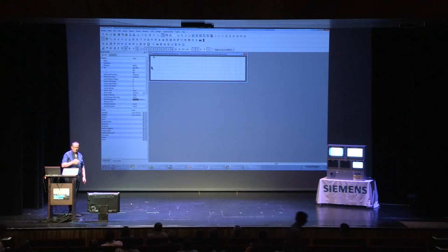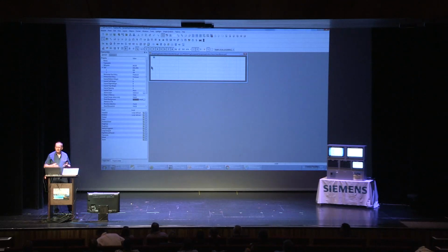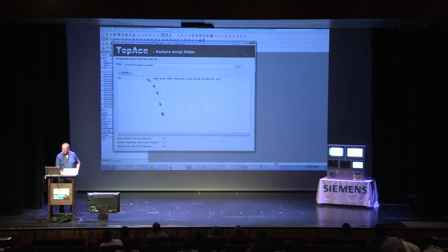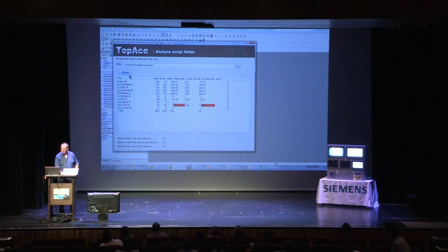But when I made this, I asked my colleagues, okay, the Topaz talks about number of source lines, how many lines do you have in your code? And no one knew. No one could tell me how much source code they had in the scripts, libraries, and in their panels. There's a simple menu item that says Analyze Folder, and you just say Go, and it will show you how many lines. It will also show you how much of these lines is actually code, and how much is white. The rest must be comments.